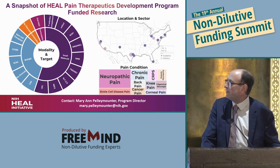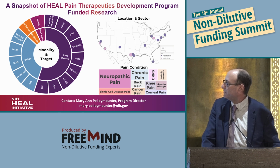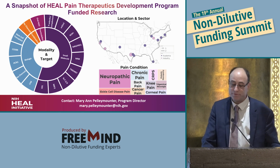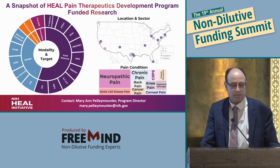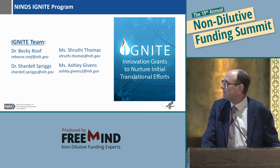This is a snapshot of where the modalities are, what kind of modality, what kind of indication areas, and where they float right now in the country, industry, and academics. And you can see it's spread across pretty well.